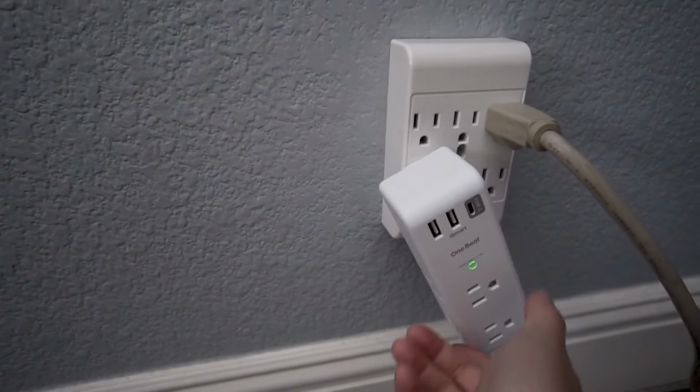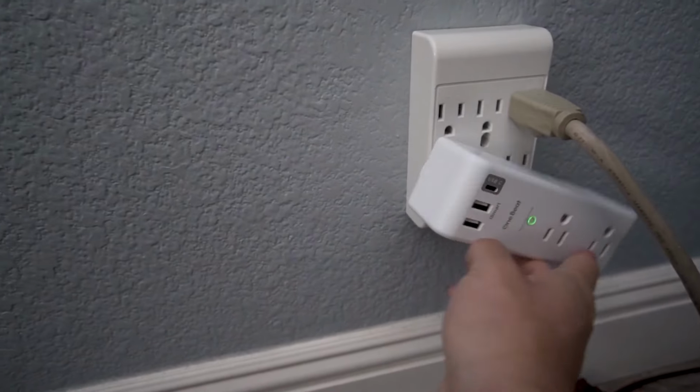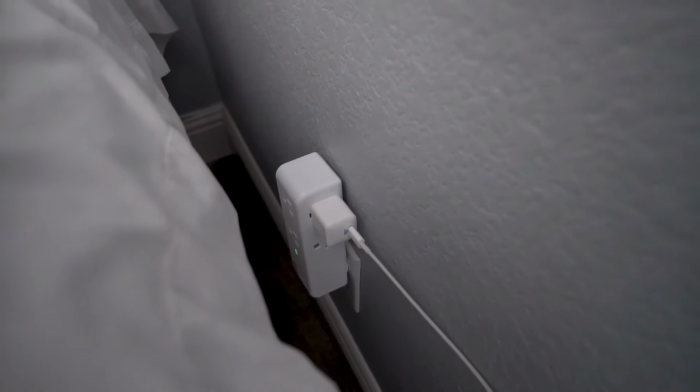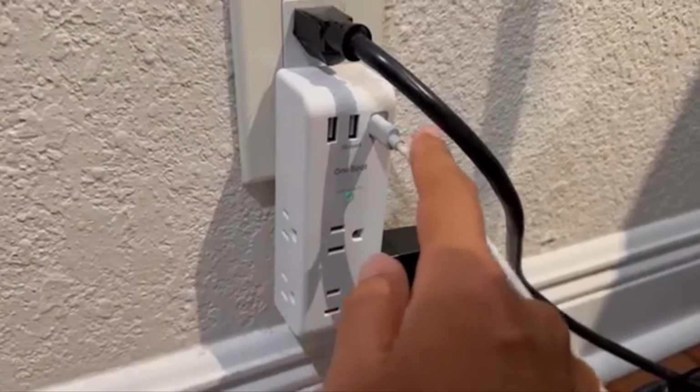Thanks to built-in smart IC technology, these high-speed USB ports automatically detect the devices you're charging and adjust to deliver the fastest charging speeds possible. You'll get up to 2.4 amps at 5 volts per USB-A port and a max of 3 amps at 5 volts for the USB-C port. One port is all you need.